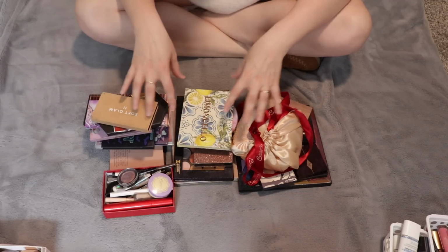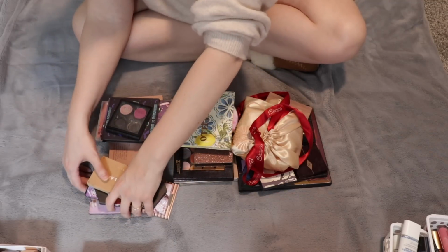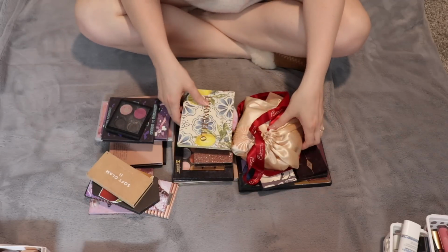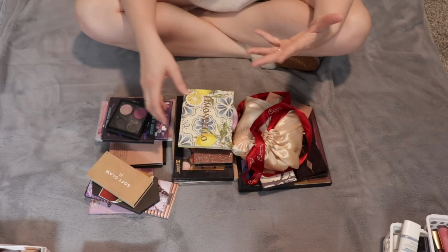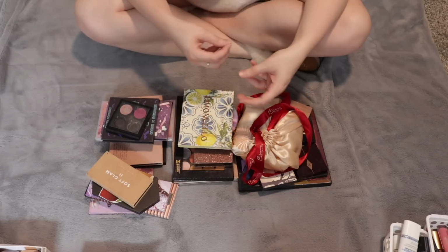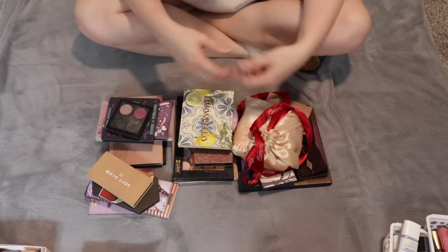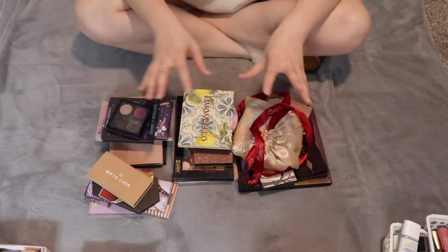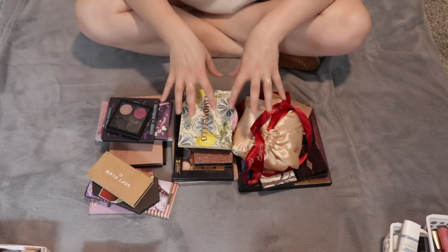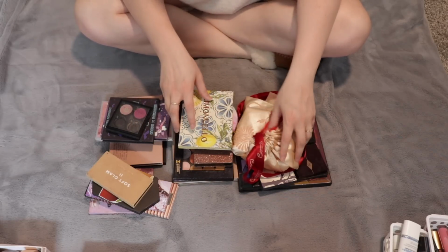So eyeshadow palettes are going to be the first thing. And I don't imagine I'm going to get rid of most of my eyeshadow palettes. I just did an eyeshadow collection video and I showed you swatches, my favorite shades from each palette. I went more in depth about the brands and the quality and the color stories, and I showed you eye looks that I made with them. So if you'd like to see a little bit more of an in-depth video about my eyeshadow palettes in particular, then I will leave that linked or in the cards.